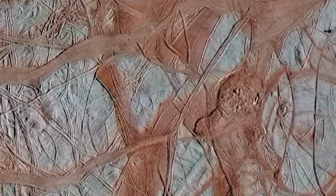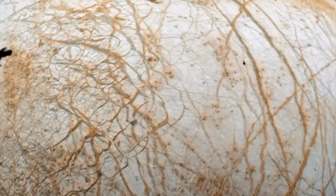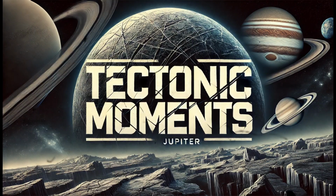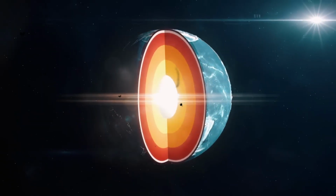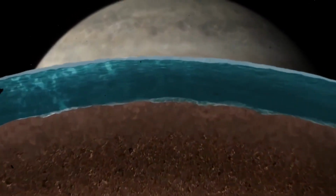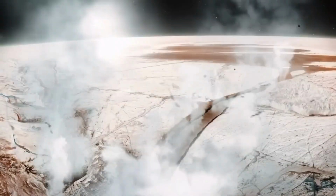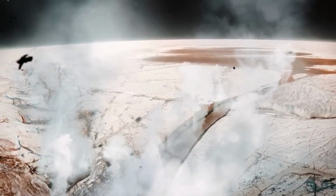So, what could be causing these strange lines? The answer is nature. There are a few theories behind these fractures. The first theory involves tectonic movements. Just like Earth's crust is divided into plates, Europa's icy crust might be made up of frozen tectonic plates floating over an underground ocean. As these plates move apart, they could create the cracks we see on Europa's surface. However, there are some factors that don't fully support this tectonic theory.